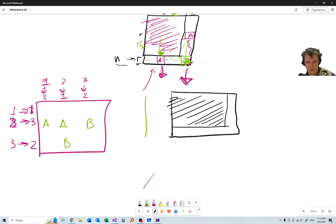So this person teleports here, here, and here. This person teleports here and here. Okay. 4 rows, everything is perfect. 4 columns. This goes like this. 1 to 3. 2 to 1. And 3 to 2. Great. Now let's look at the bigger example.